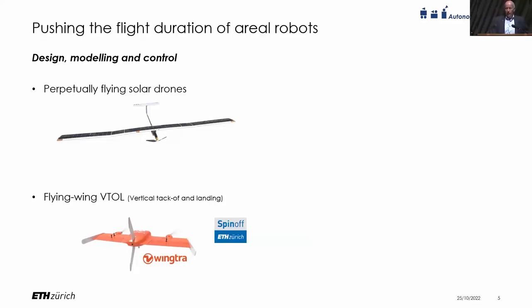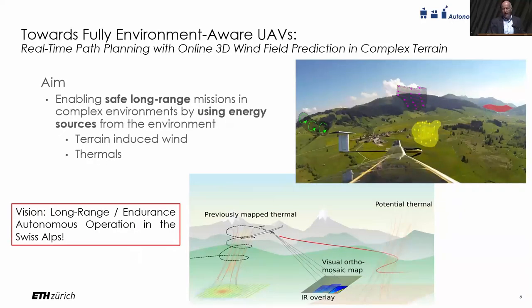Now, we know from nature and from humans that in principle you can also fly without additional propulsion units on the airplane, which is done by glider pilots. We were wondering how we can best use the energy from the environment to have more optimal and longer duration flights. In our environment, on one side, we have updrafts from thermals, and on the other side, we have wind-induced updrafts from the topology of the environment and the general flow of the winds.